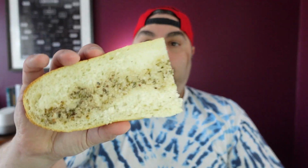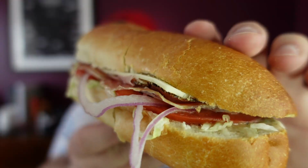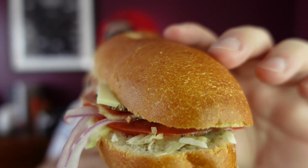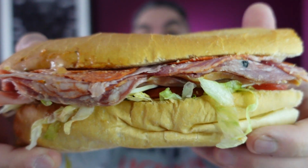There's also a liberal amount of oil and vinegar dressing on this. They use a nice kind of crusty roll. I would say this roll though is vastly different than the type of roll that you would get at like Bella Napoli and what a lot of the Italian subs in the area are made on. This reminds me a lot more of the hero rolls that we used to get in my dad's store. Kind of softer, but still has a little bit of a crumb texture.